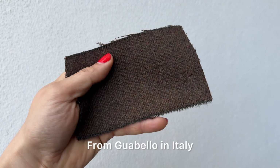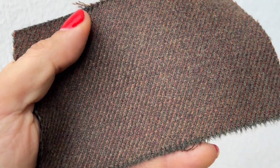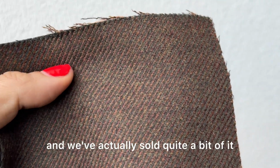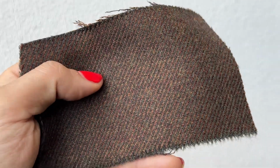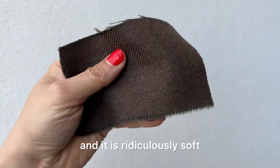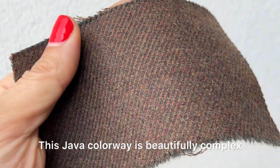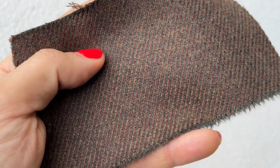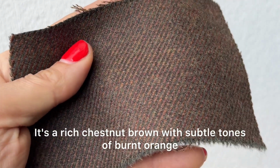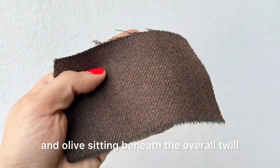From Guabello in Italy, we have two colors of wool cashmere Cavalry Twill. This is a heavyweight cloth that's about 18 ounces, and we've actually sold quite a bit of it for custom overcoats. It's 80% wool and 20% cashmere, and it is ridiculously soft. This Java colorway is beautifully complex. It's a rich chestnut brown with subtle tones of burnt orange and olive sitting beneath the overall twill.